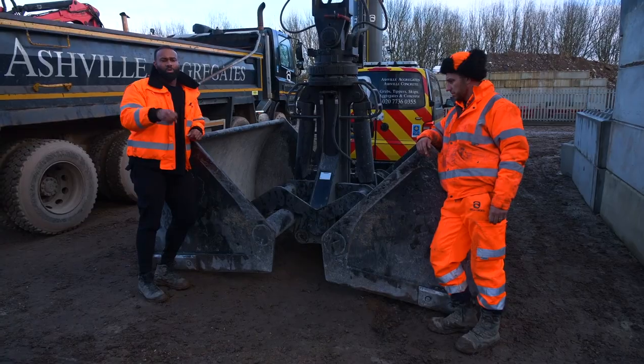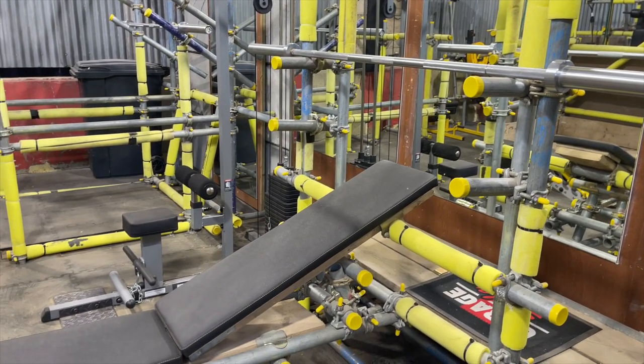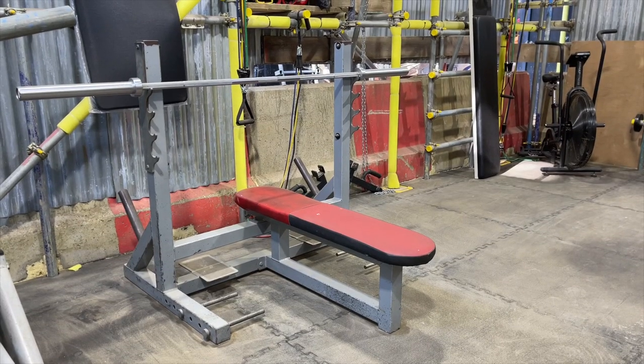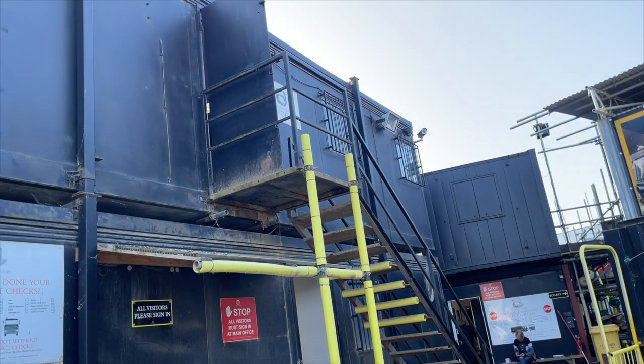Today is something a little bit different. It's a special customer, Ashville Aggregates. They deal with construction and concrete and things like that. They've got their own purpose-made gym here, and obviously due to the nature of their work, it's accumulated a bit of grime, a bit of dust, and they want LBC to come in with their specialist equipment just to pressure wash the gym, give it a once over, get it nice and clean. There's also a staircase I want cleaning and a door leading up to the office. So let's go join our main man, Dumi, and see what he's up to.